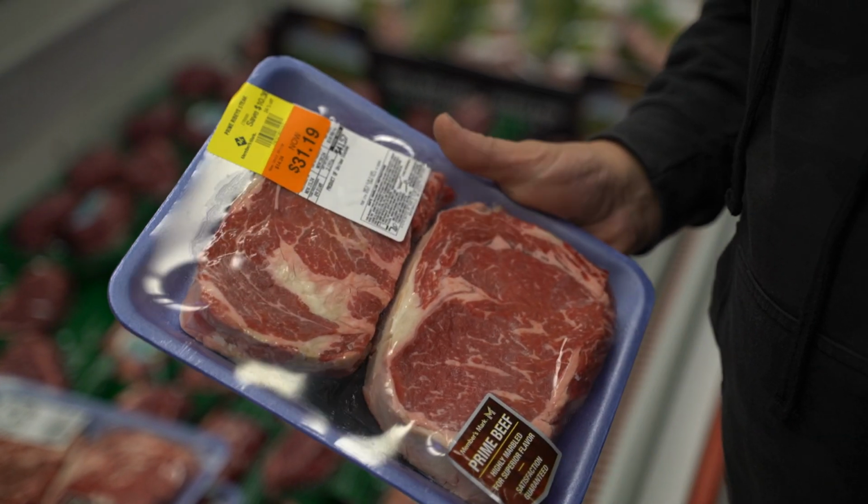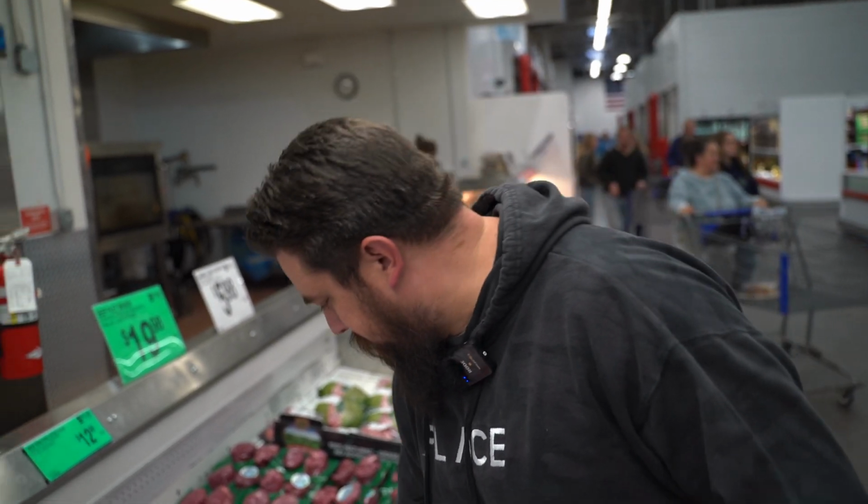Still more than I typically would like to pay, but if you're trying to buy a prime steak, I always check that first because sometimes you can get a good deal. Most of the stores have a section where they've got some that are discounted because they're expiring that day or the next day. So that's another way to save a few bucks. There you have it. Those are the tips for saving a few dollars when buying steak. Hope you enjoyed.